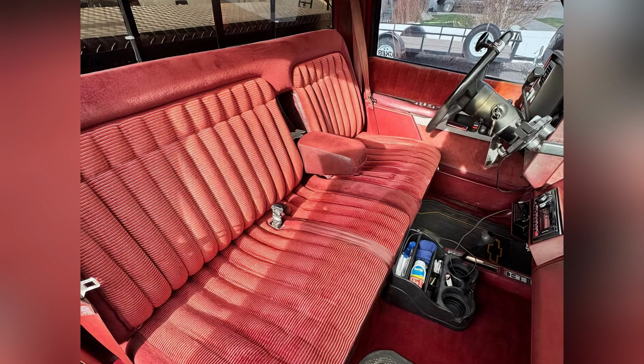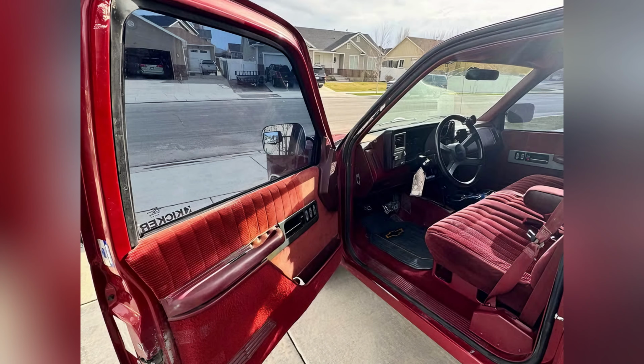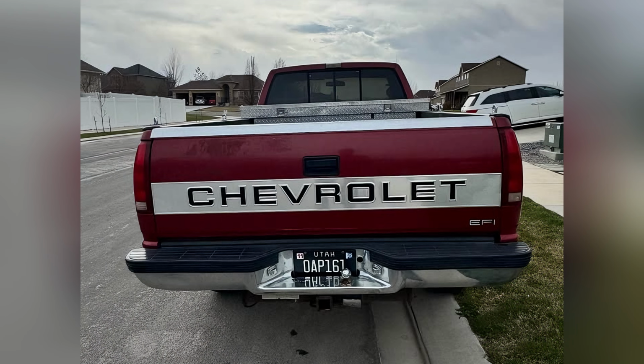The air conditioning and heater both work perfectly, providing comfort in all seasons. A new stereo has been installed, along with a new transfer case output seal and a new fuel pump. It has also recently received a full tune-up, excluding only the cap and rotor. Everything on the truck is in working condition.